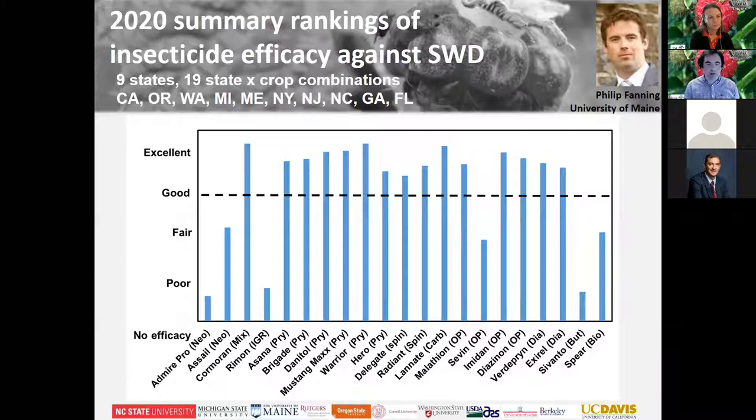For the most part, we still recommend that in high pressure situations, we make applications of insecticides at tight intervals, maybe every seven days when SWD pressure is really high, make reapplications after rain, and choose effective insecticides. So if you look at this list, we're going to work from left to right here.